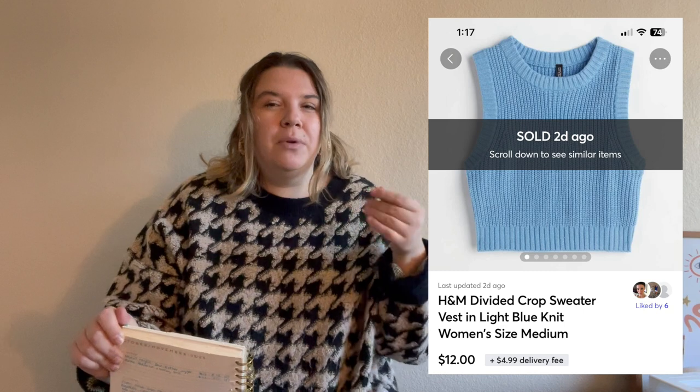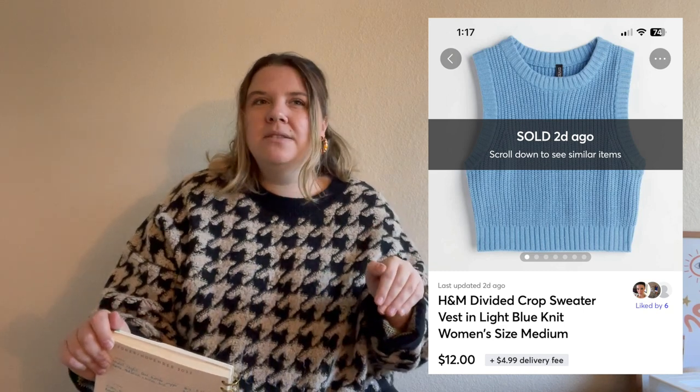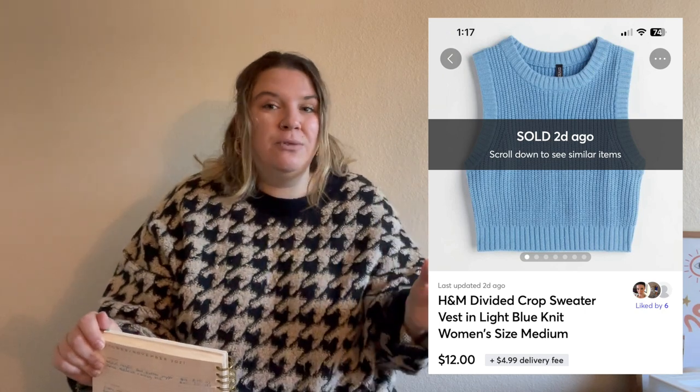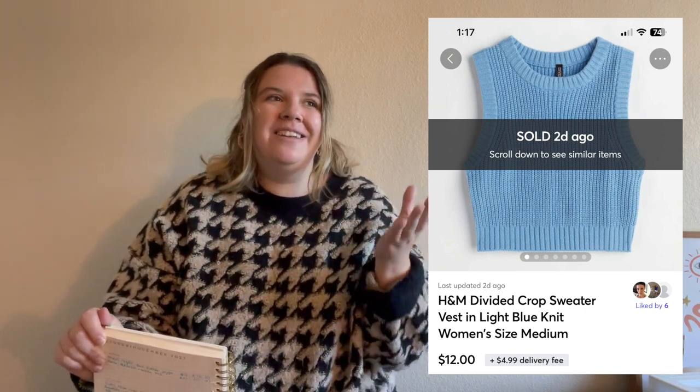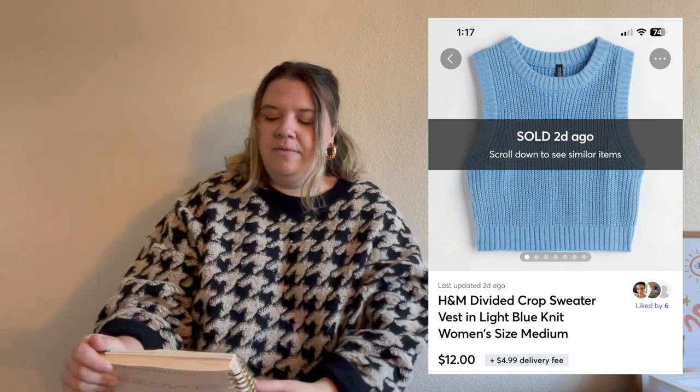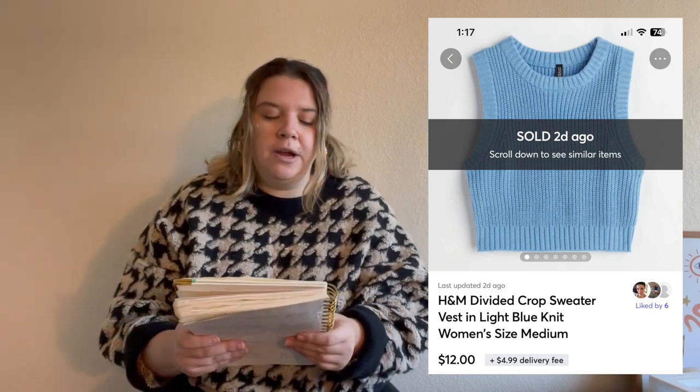And then the last thing I sold that day was this H&M cropped sweater vest. Really cute, really simple. I think this came in my bulk boxes I got. Either that or it's something I picked up at the bins. I really don't do well with H&M. But sweater vests are still pretty trendy and this one was really cute. Sold for $12 and after fees I made $9.81 on Mercari.